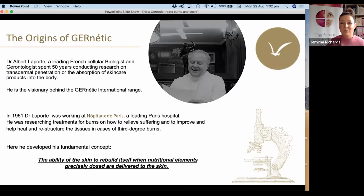He was a visionary. He was way ahead of his time in understanding the importance of keeping the skin barrier intact. And you'll know that that's really a focus in the skin and beauty industry currently. He was talking about that 50 to 60 years ago, the importance of that, because as we know, the skin is our protection, it's our barrier.